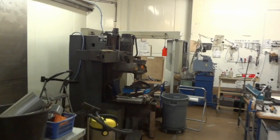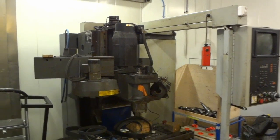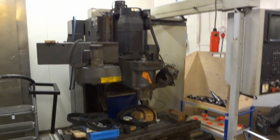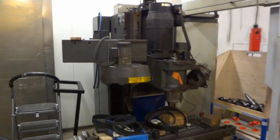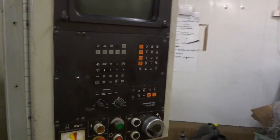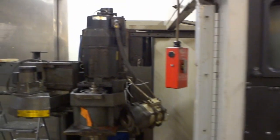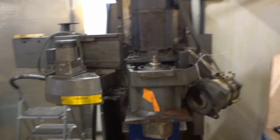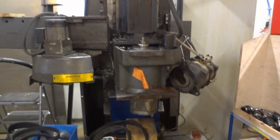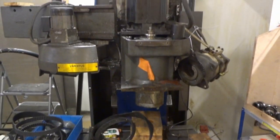And this is the big one for us, a new CNC metal milling machine. So it's an old 1987 Bridgeport with Heidenhain TNC 155 controller. And right now it's under maintenance. We decided to give it an overhaul before we start using it.